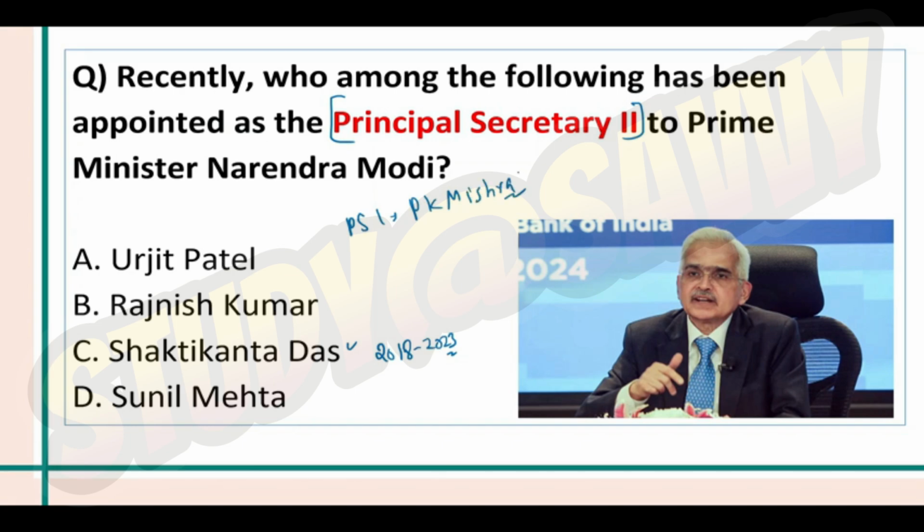Okay, now what is the role of this Principal Secretary to the Prime Minister of India? They are the administrative head of PMO, that is Prime Minister Office, and they advise Prime Minister on domestic and foreign policy affairs. They oversee the affairs of ministries and departments which are assigned by the Prime Minister. They deal with the official governmental important paperwork. They prepare notes on the issue to be discussed by the Prime Minister with senior politicians, bureaucrats, etc. So there are many things these principal secretaries do.